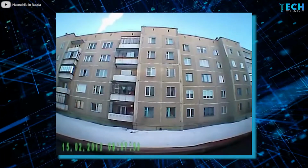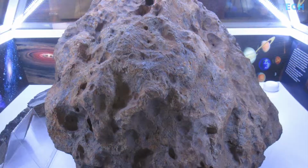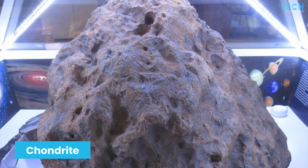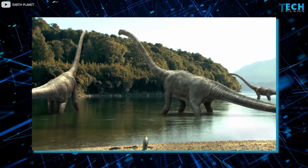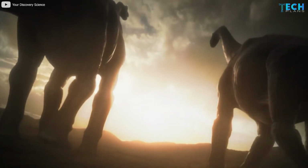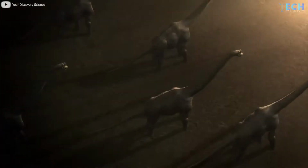This impact left flying glass blown out by the shockwave and injured more than 1,000 people. Later on, fragments of the rock were found and it revealed that it was a chondrite, a non-metallic meteorite, and was originally 19 meters across. Our last example might be the one you might know from all those dinosaur movies. Yes, it's the big catalyst that caused the extinction of dinosaurs and about 3/4 of all life on Earth.